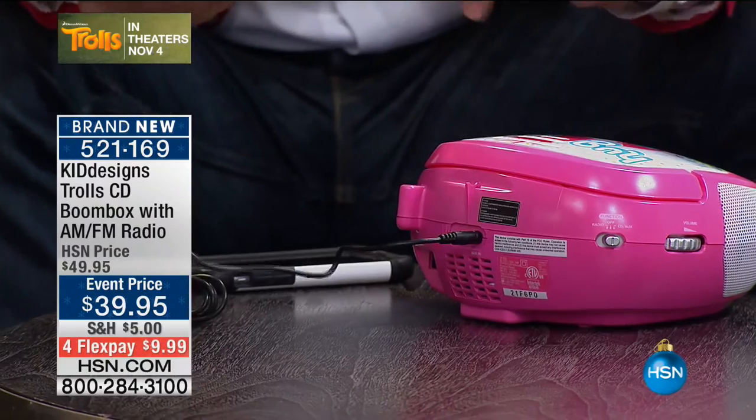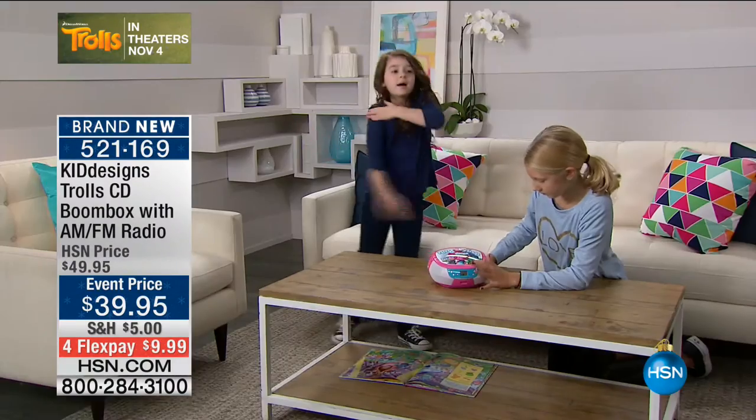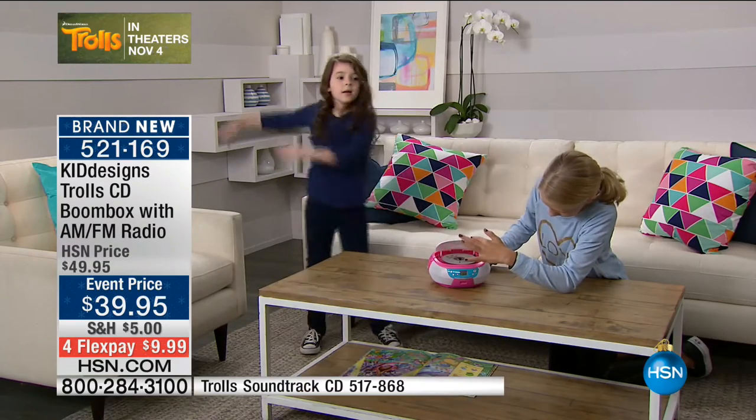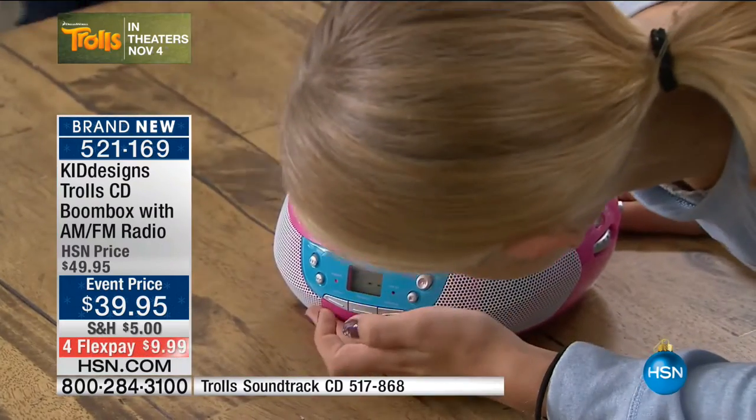My daughter's 7 years old. She basically has a little 6-foot auxiliary cord. She goes around singing and dancing, playing all her own tunes. Just like that. As you can see in the video right there, perfect. It shows you exactly how much fun the kids can have with just an amazing fun boombox.